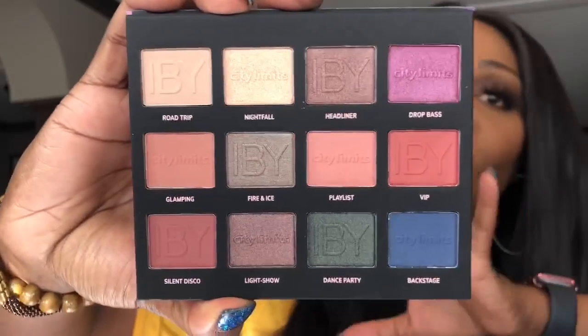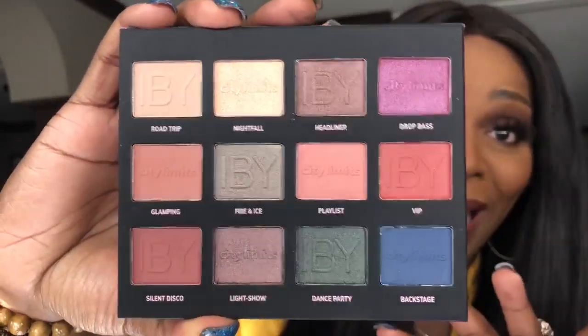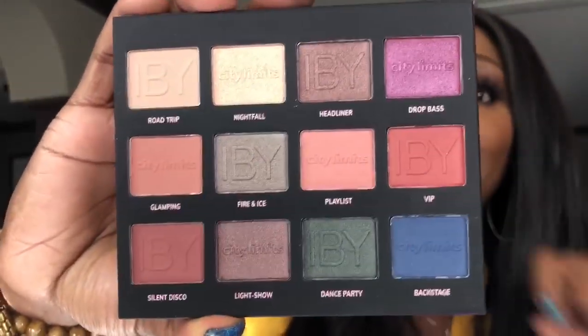But anyway, this palette right here is very cute. It does come with the mirror, as I told you guys. And we're going to show you how it looks. This is a gorgeous palette. I absolutely love every color in this palette. It is beautiful. You have shades like Headliner, Drop Base, Light Show, Silent Disco. We're going to swatch these. Oh, yes. Oh, my God. They feel so good. That's what they look like on my fingertips. And we're going to swatch them.